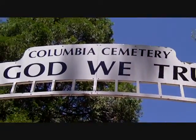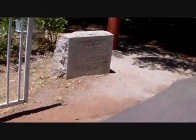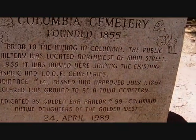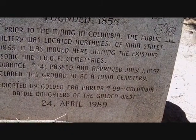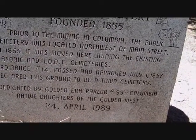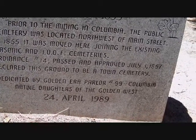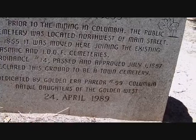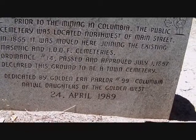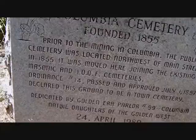All right. So here's the cemetery. Here's a little stone talking about it, which says Columbia Cemetery, founded 1855. Prior to the mining in Columbia, the public cemetery was located northeast of Main Street. In 1855, it was moved here, joining the existing Masonic and IOOF cemeteries. Ordinance number 14, passed and approved July 1st, 1857, declared the ground to be a town cemetery. Dedicated by the Golden Era Parlor, number 99, Native Daughters of the Golden West, 24th April, 1989.